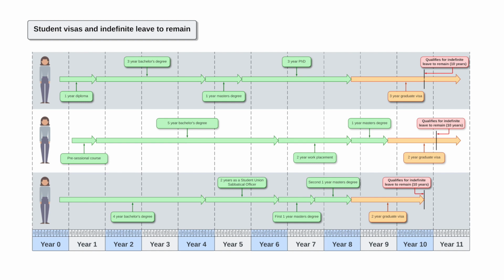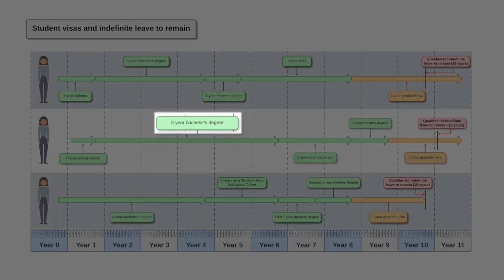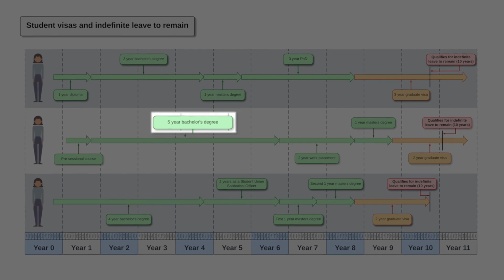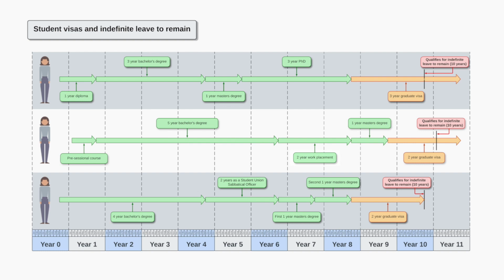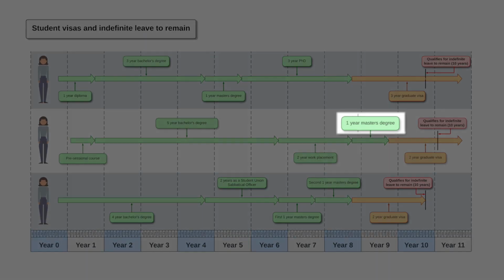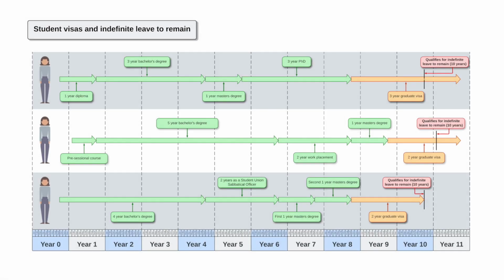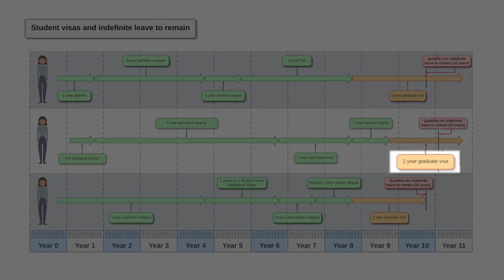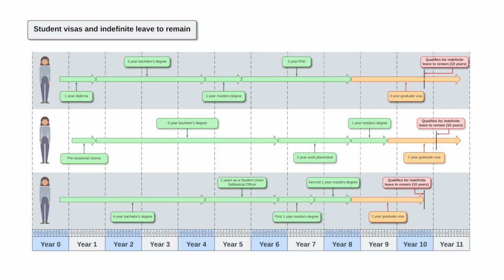Then a second scenario for qualifying for indefinite leave to remain just using the student visa and the graduate visa would be this: a pre-sessional course, followed by a 5-year bachelor's degree, then a 2-year work placement, and I say work placement as part of the course, then a 1-year master's degree, and then you qualify for indefinite leave to remain in your 2-year graduate visa. So again, another way of combining these routes to get ILR under the 10-year pathway.